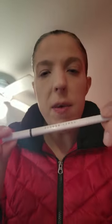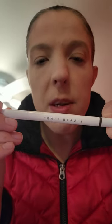So next we're gonna go with my Fenty Beauty Brow VIP MVP. And this is the darker shade. See, it would be this dark on me. Then it has a little brush at the end. I'll leave the description of the products down below as well, if you guys are interested.